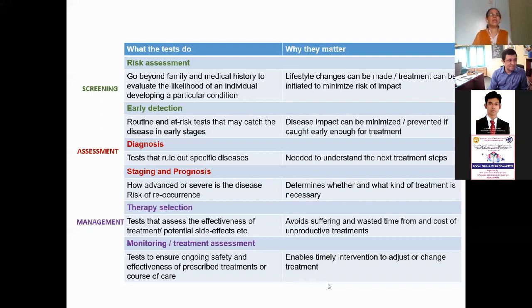The screening helps in risk assessment. Screening tests usually go beyond family and medical history to evaluate the likelihood of an individual developing a particular condition. Particularly in the COVID pandemic, we have seen that a lot of screening was done, and it continues at present also, because of the new variant that has been introduced, Omicron. A lot of screening is done, and this is a part of risk assessment. Here also, in this particular area, we need to have rapid diagnostics.